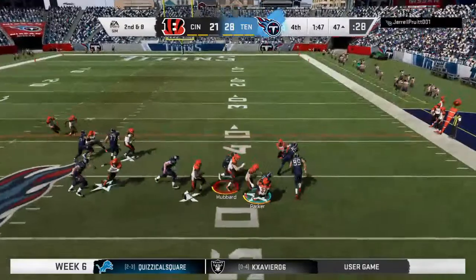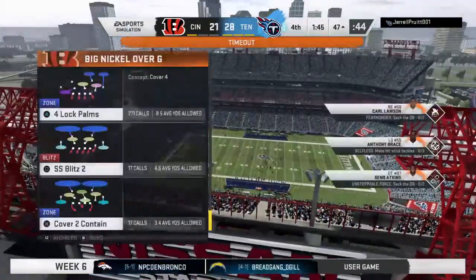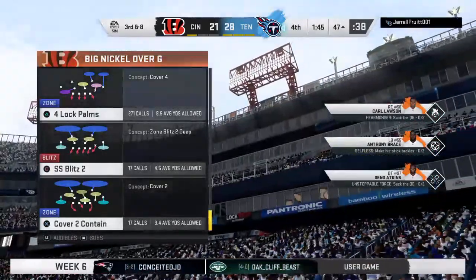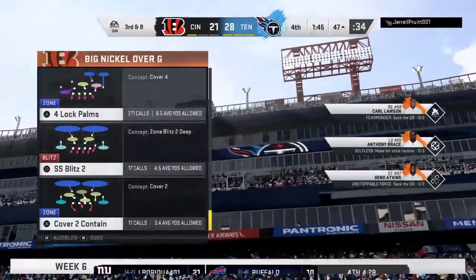Now a give, right side. Parker looking for a crease, can't find one. Stopped at the line of scrimmage. The Bengals are going to use the second of their timeouts as they'll talk it over here before what will be an important third down.